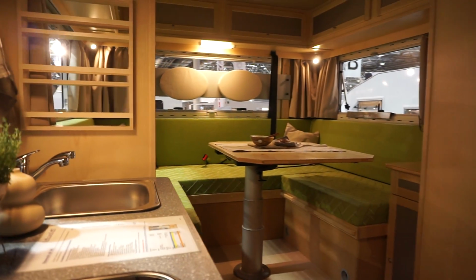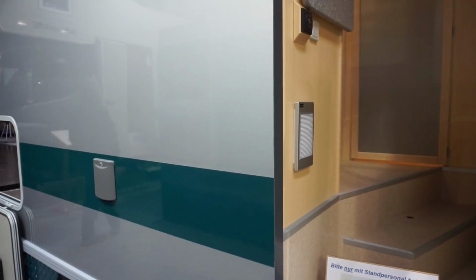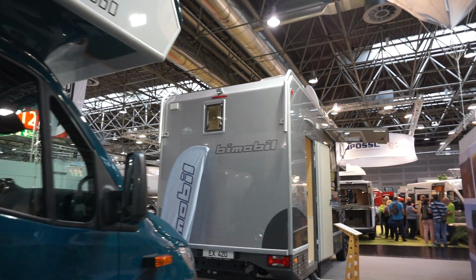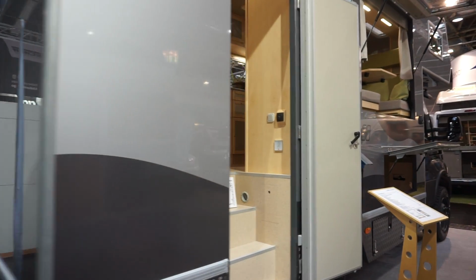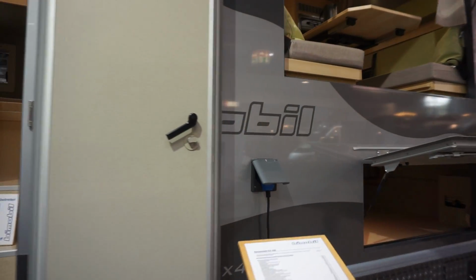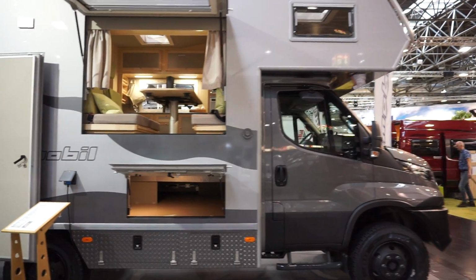Okay, right, so there we have the Bimobil range for 2020. Well, I'm sure it's just the same as any other year. Let's find a nice one to end with. Hey, this'll do. We'll go back to the EX420. The gentleman asked me to photograph my gimbal.